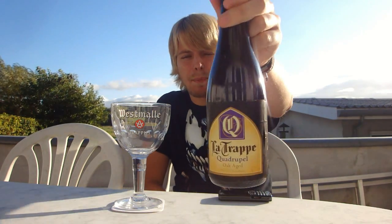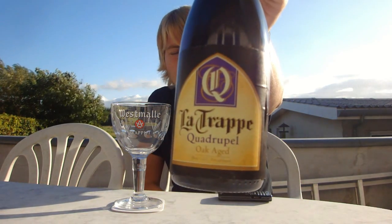And today, my friends, we're gonna look at a special beer from the Netherlands, sent to me from BelgiuminAbox.com. So thanks a lot to Kurt and Sasha for the beer. I really appreciate it. The beer is the La Trappe Oak Age Quadruple.